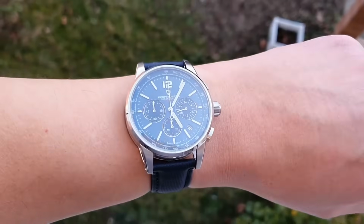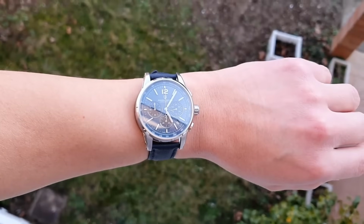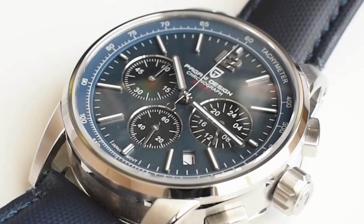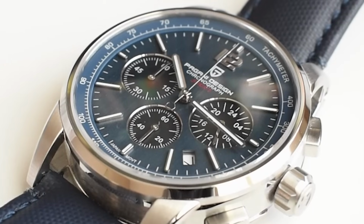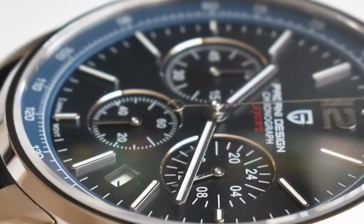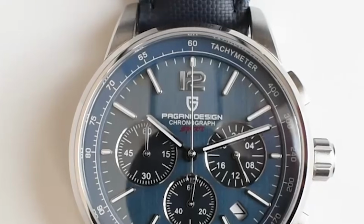The positives, we have talked about them. Excellent value. I don't even know how this is possible. The negatives: it is a little bit large, especially on that lug to lug of 50.4 millimeters. That is number one. And number two, a text that says sports. Pagani Design are infamous for doing this. It doesn't ruin the watch as it's not too visible, but still it is there, and I wish that it weren't. But besides from that, you're getting an absolute cracker of a deal in here with this Pagani Design.